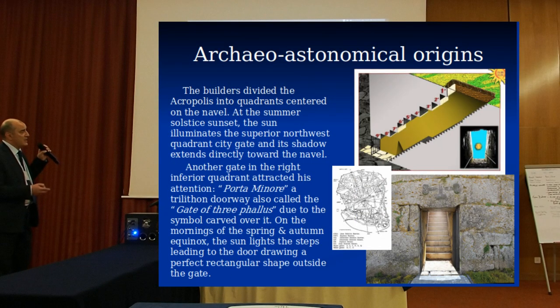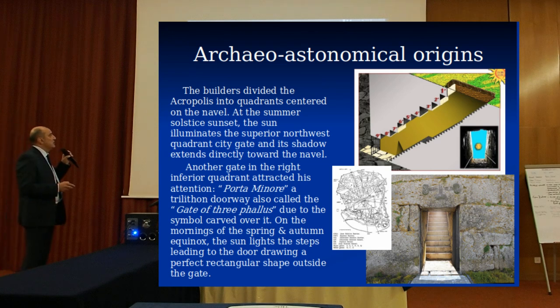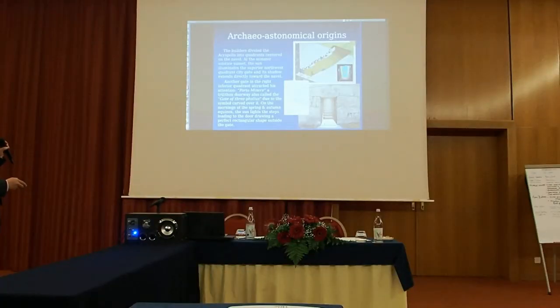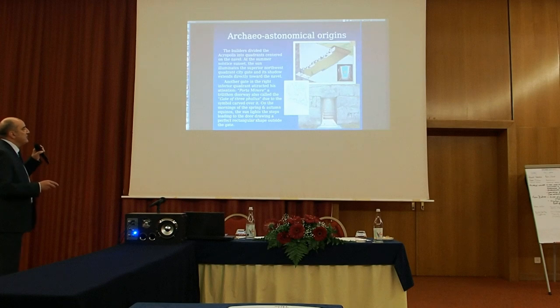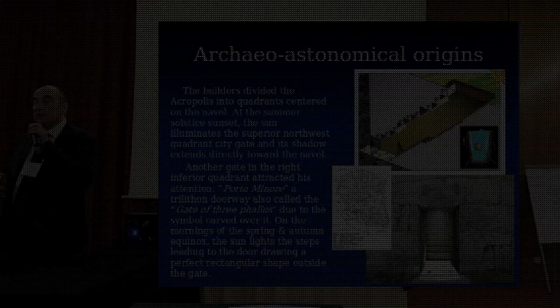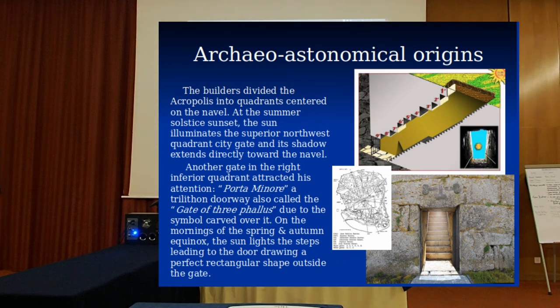Here, just as an example, we have the minor gate of the three phalli, or the symbol over it, that at the equinox is totally lit by the sun. In fact, the sun lights the steps within the door, drawing a perfect rectangular shape outside the gate. This is an example. So we can say that the builders had a deep knowledge about the astronomical aspects, because it's not easy to place these big blocks of 10 tons in the right position.